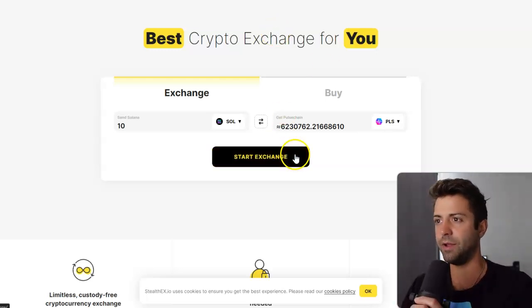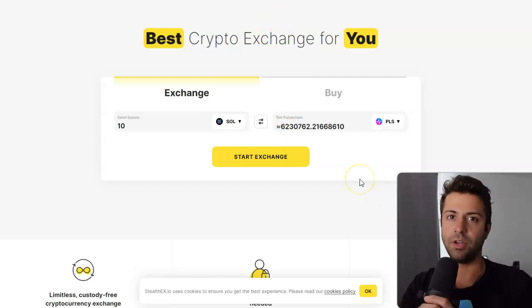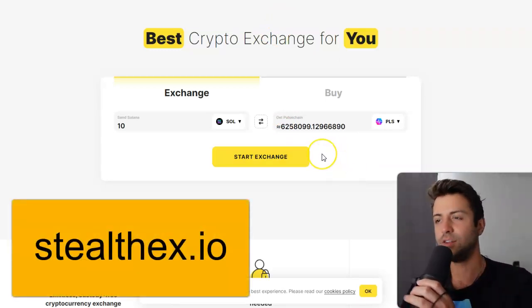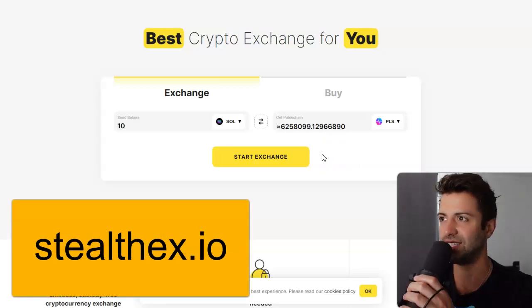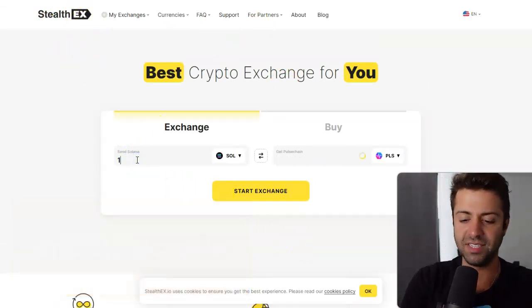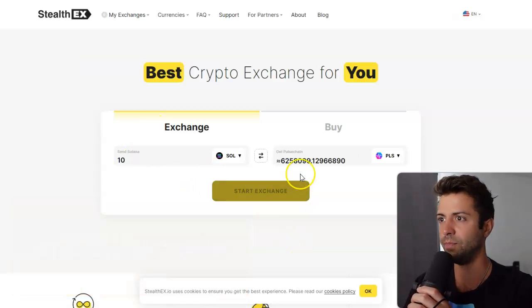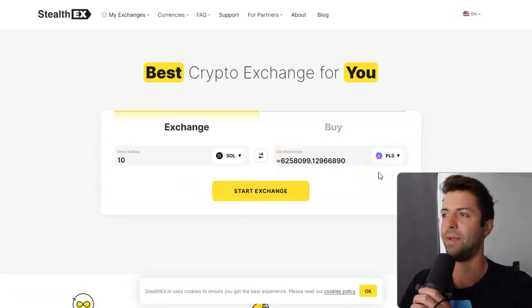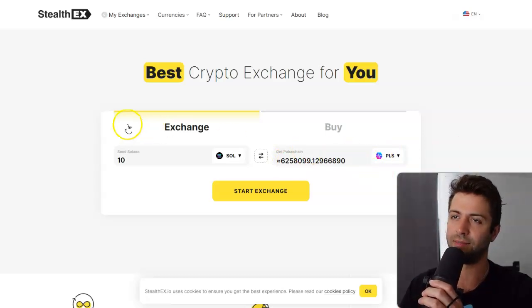And so for the people out there that want to rotate, however, you're going to have to go to a couple of these websites and just figure out where you're going to get the best deal. So I'm going to give you 3 websites right here. This one is called StealthEX, stealthex.io. Check out this website, right? And we're just going to compare the prices. So 10 Solana on here would get us 6.2 million PLS. So we compare that with a couple of other websites I'll show you guys about right now.